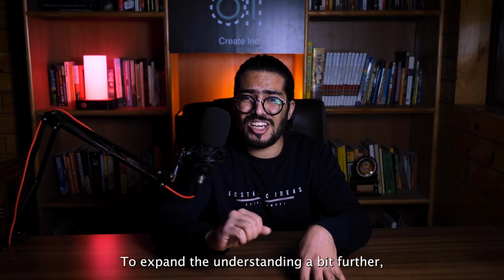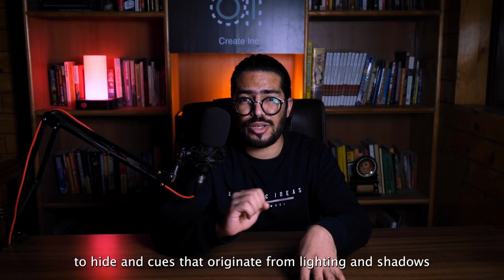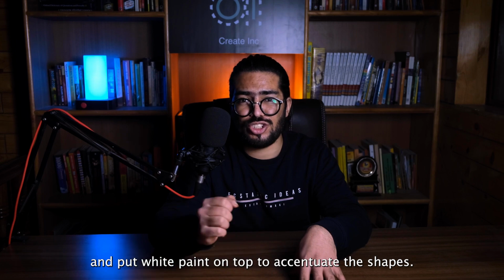To expand the understanding just a little bit, I chose black color for my prints to hide the cues that originate from lighting and shadows, and I put white paint on top to accentuate the shapes.